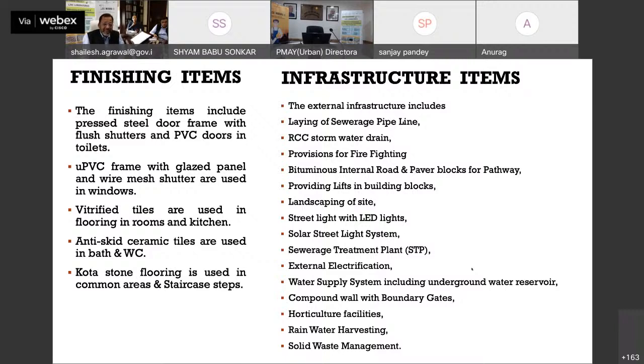As I've been telling you, this is a lighthouse project, so we are using the top specifications here. You can see, instead of mild steel door frames, UPVC frames are being used. Then we are using flush shutters. Wherever we have wet areas, we are using PVC doors. We are using vitrified tiles in rooms and kitchens. Then anti-skid ceramic tiles are being used in wet areas.